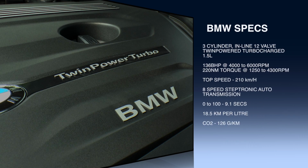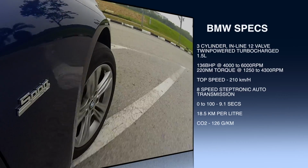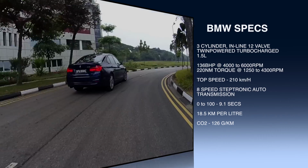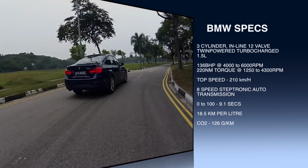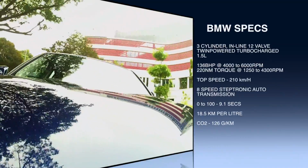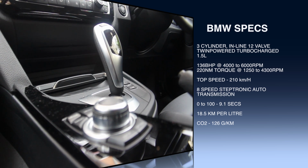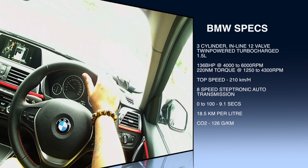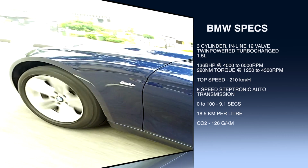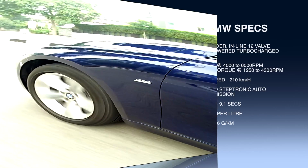The BMW 318i Sport is powered by a 3-cylinder inline 12-valve TwinPower turbocharged 1.5-litre petrol engine. The 318i can deliver 136 bhp at 4,000 to 6,000 rpm and generates peak torque of 220 Nm from 1,250 to 4,300 rpm. It has a top speed of 210 km per hour. With an 8-speed Steptronic auto transmission, the new BMW 318i Sport can sprint from 0 to 100 in 9.1 seconds, with an average fuel consumption of 18.5 km per litre and CO2 emissions of 126 grams per kilometre.